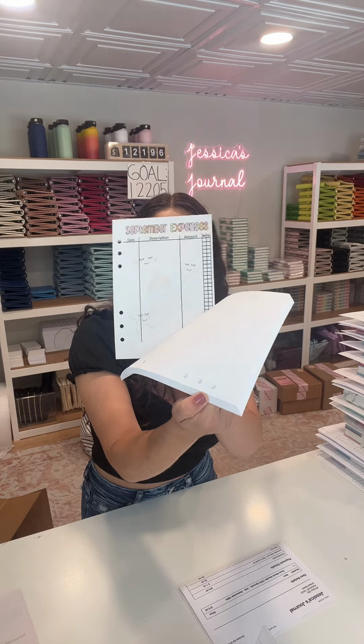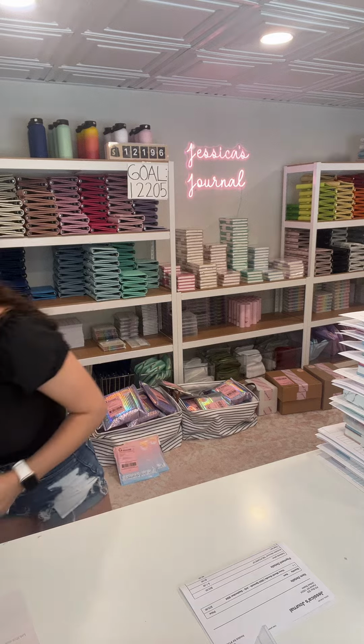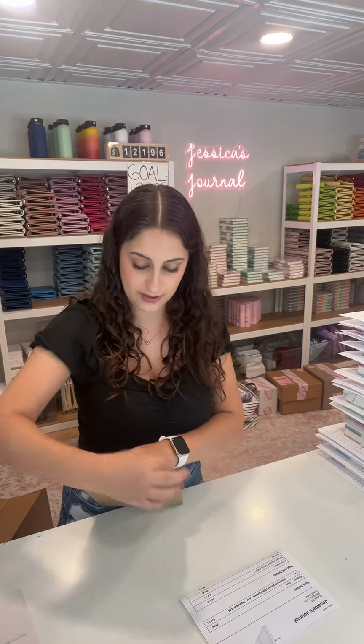This is for Madison H. She placed an order for a 3-month bundle, July, August, and September spreads. Now is a great time to do a 3-month bundle if you're interested in getting our journaling spreads. You want to test them out for 3 months and see if you like them, and then you can get the next 3 months after that if you're interested in it. So $12,018 for Madison H.